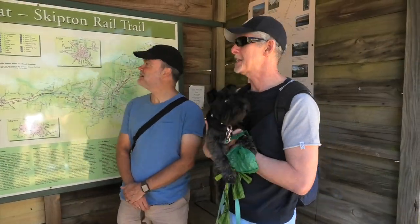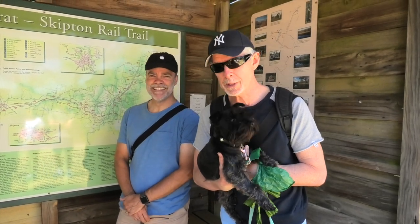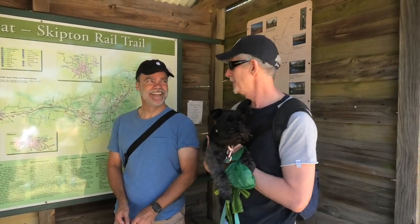On the site of the Ballarat-Skipton Rail Trail. That's what the sign says, so we must be here. We're at Newton. Now over to Stuart.